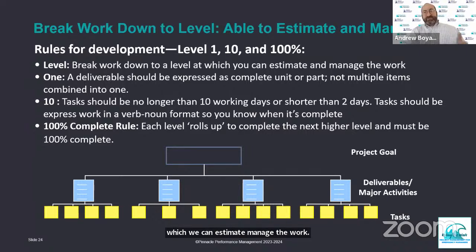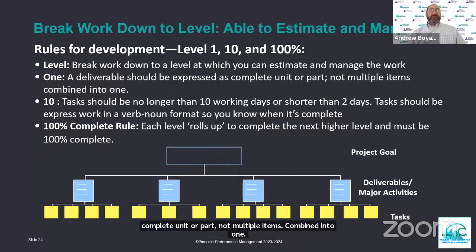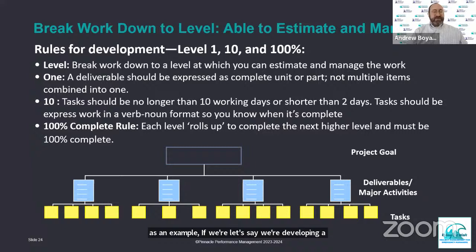1 means a deliverable should be expressed as a complete unit or part, not multiple items combined into one. So when something can be broken out, it should be. As an example, let's say we're developing a software module and part of that is registering our shelter clients. That would be one deliverable. If we're registering our shelter staff, that would be a separate deliverable. It's a mistake to combine those two because there's differences in terms of how we're processing that for shelter clients versus our staff. And the needs for those two modules are going to be different. So that's just an example of breaking those out so that they can be managed as one.